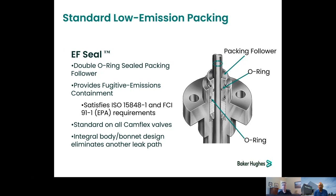So it's a really tight system. Like I said, the standard packing system that comes in every Camflex is a low emission packing system. In addition to that, because of how the body is designed, there's no gasketed joints between a bonnet and a body. The bonnet is really integral to the body. It's one piece, so you eliminate that leak path. I think people focus on packing as being the biggest leak path, which it often is, but all leak paths need to be considered, including all the gasketed joints. If you eliminate a gasketed joint, you eliminate another potential leak path. Yeah, great point, John, great points.